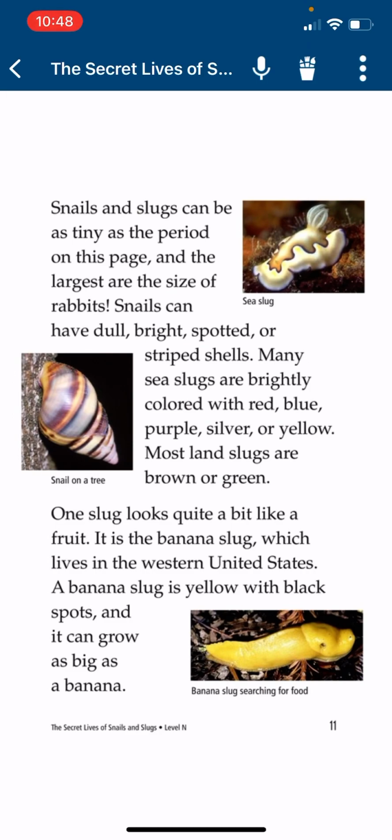Snails and slugs can be as tiny as the period on this page, and the largest are the size of rabbits. Snails can have dull, bright, spotted, or striped shells. Many sea slugs are brightly colored with red, blue, purple, silver, or yellow. Most land slugs are brown or green.